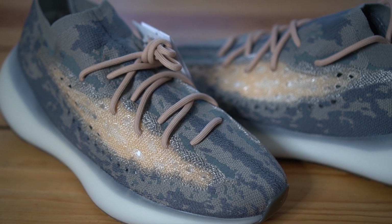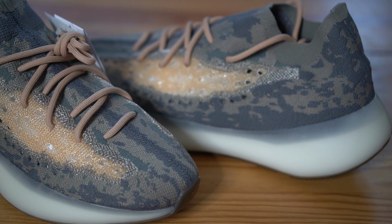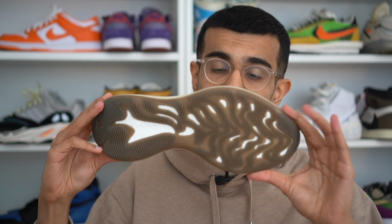Regardless of the resale prices, nothing takes away from the fact that this is an absolutely sick sneaker, a dope colorway, man. These are just my type of colors: olive, brown, tan, really sick sneaker. And I love these gum bottoms as well. And of course, I already mentioned the comfort on these, unreal. So to me, this is a really dope sneaker.